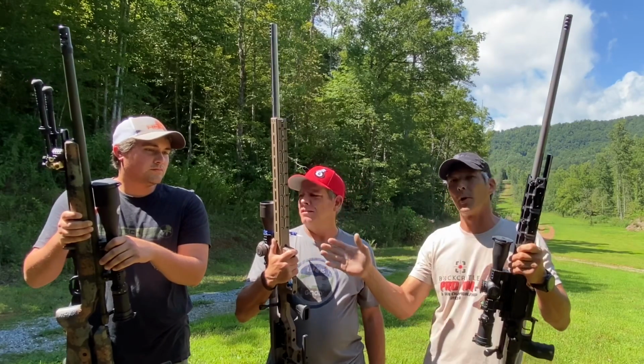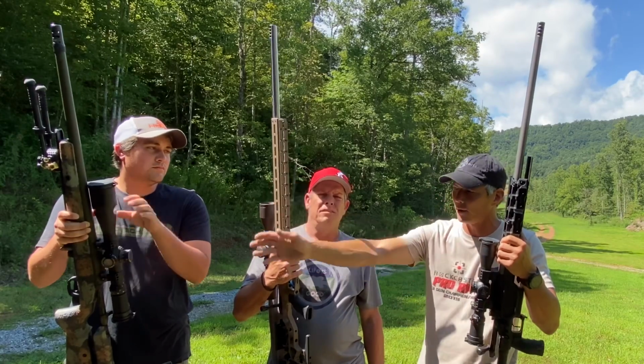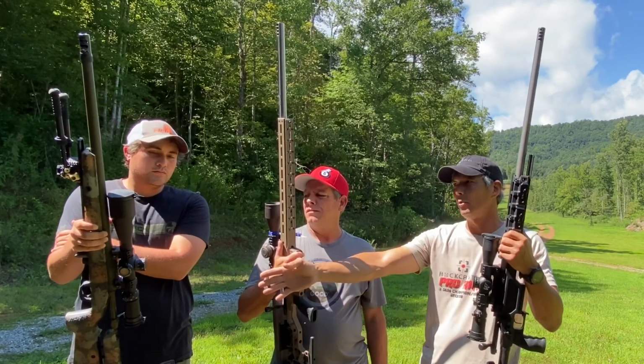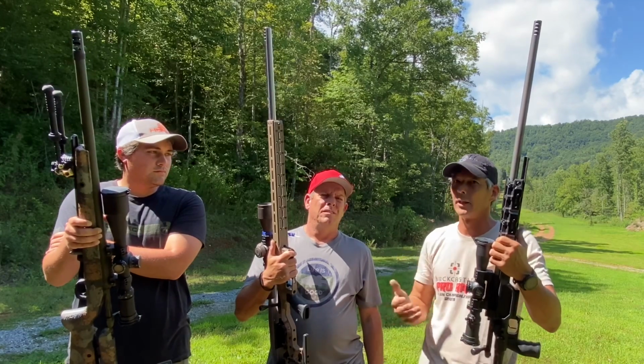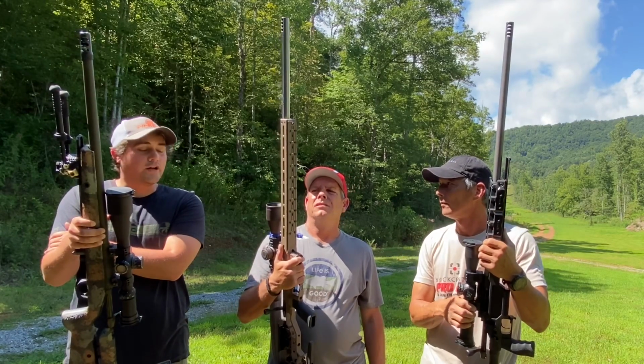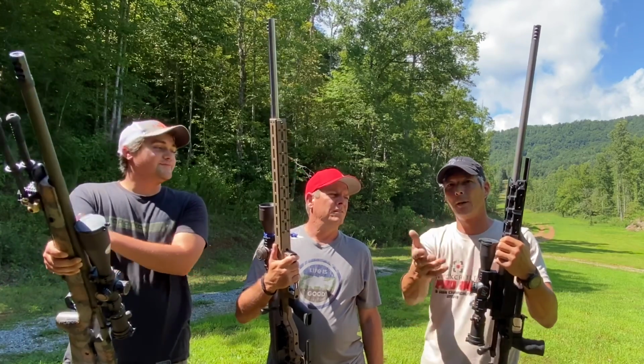Matt here is also dropping down to either a 6 Creedmoor or a 6 ARC because he realizes even with that precision chassis setup, which he can do anything he wants with, if he wants to be that much more competitive, he's going to need to drop down. I'm going to have to. I'm going to be able to compete with the low recoil cartridges. So it's going to be a really good episode.